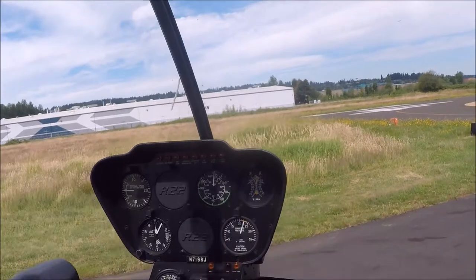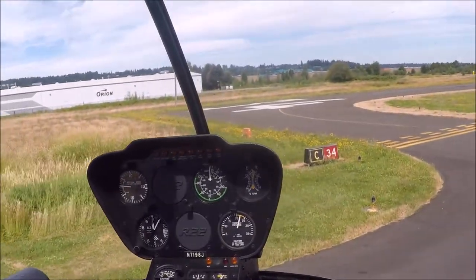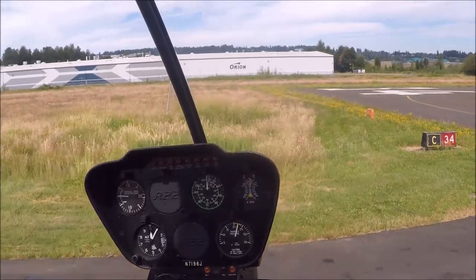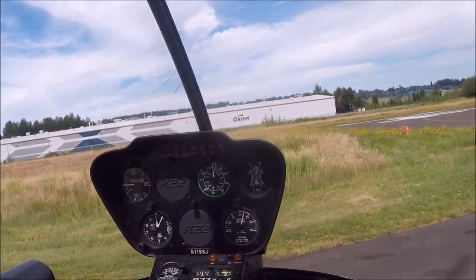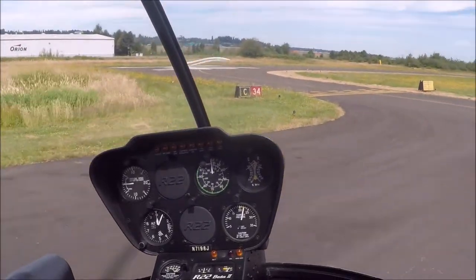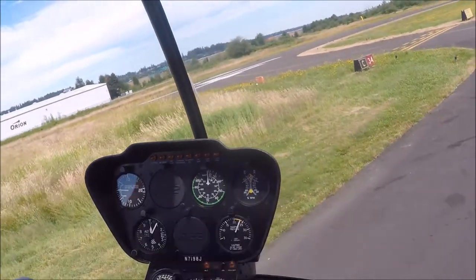Catch that, I know you can do it. There you go. Bring the nose around, laser focused on that windsock, keep us pointed right at it. Catch that, stop us.